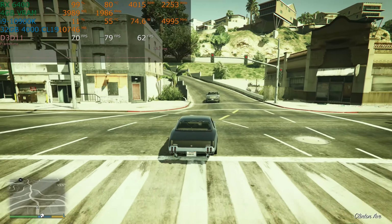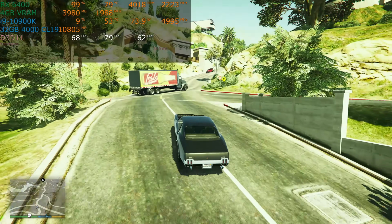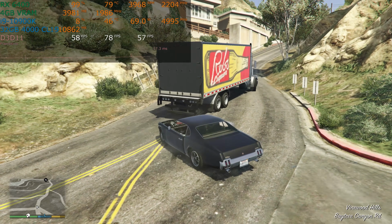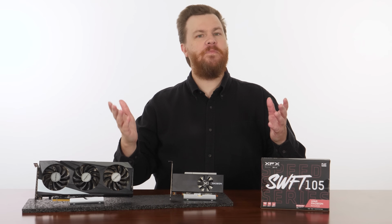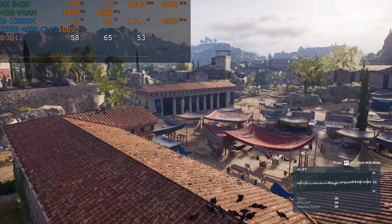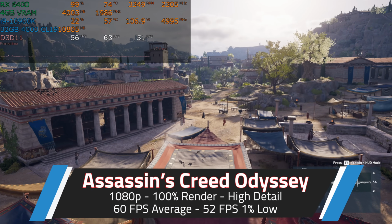Okay, it's GTA 5. When this game came out, the NVIDIA 900 series and the AMD 300 series were the latest thing, so of course it runs well. It's just another example of what this little card can do. How about something much more recent? Assassin's Creed Odyssey, perhaps. 1080p, high detail, 100% render, 60 frames per second.